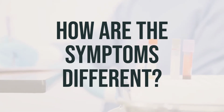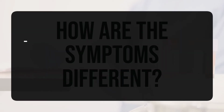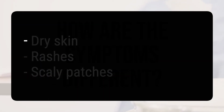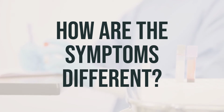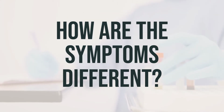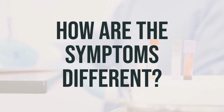The main sign of Molluscum contagiosum is bumps, but this is just one possible symptom of eczema. Eczema can also cause dry skin, rashes, scaly patches, blisters, crusting, and swelling. Babies and young children usually get eczema symptoms on the face, the outside of elbows, and on knees. Older kids and adults tend to get it on the hands and feet, the arms, the backs of the knees, and in the folds of elbows. The condition can show up on different body parts as you get older.